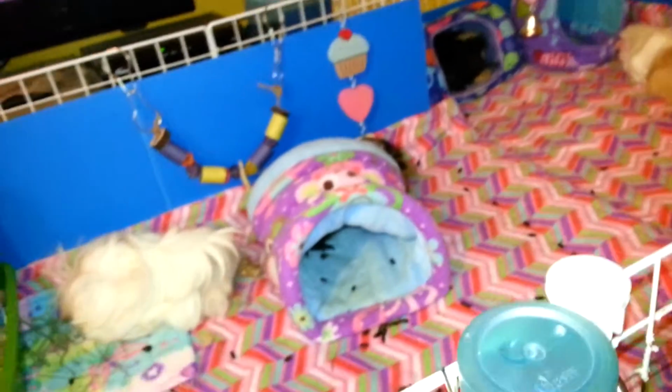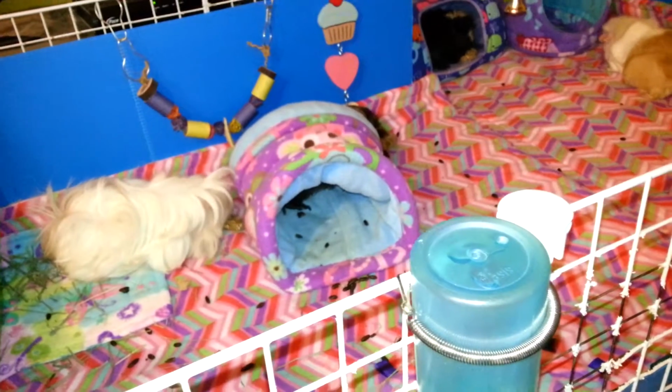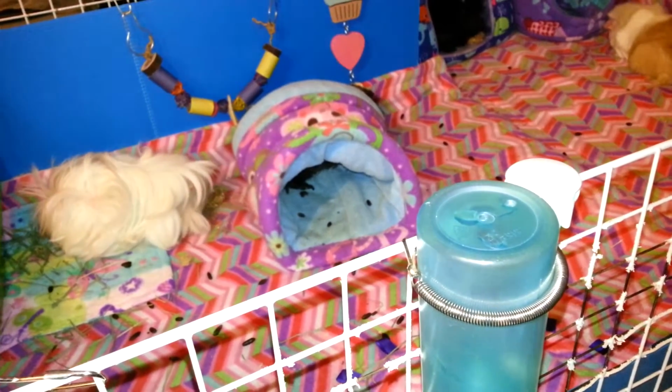All my treats are pretty natural. They all consist of hay. All the Bunk Space treats are basically hay with, I think they use applesauce mixed in, and veggies. So it's not bad.